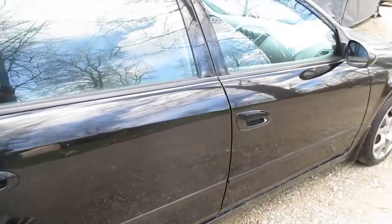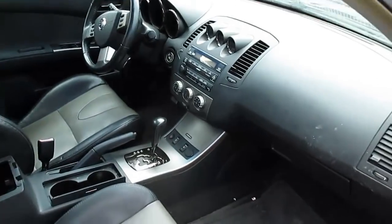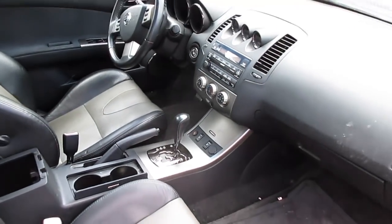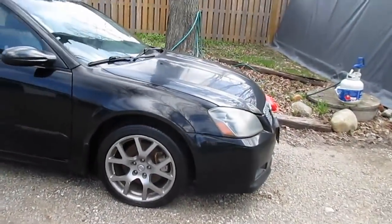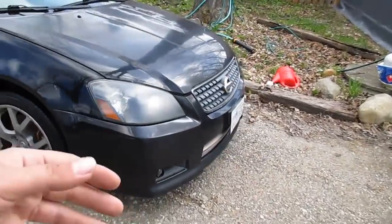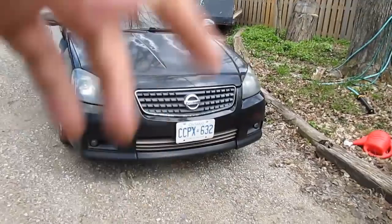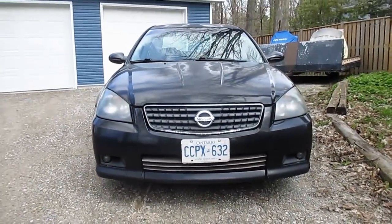Now the reason I got this car so cheap is because this is actually an automatic transmission, and the transmission is blown on this car. That's the reason why it was sitting for so long. You know, the guy just didn't have the money to fix it. It was sitting in his driveway for quite a while. My buddy bought it. I ended up buying it off him, and this is what we have right now.